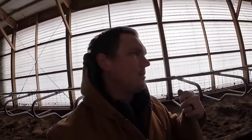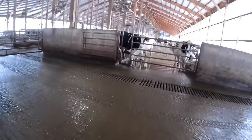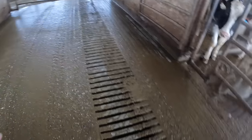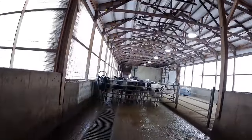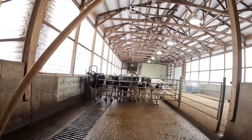We'll head back to the sand separation building, then we'll watch them load a load. Showed you guys this before, but all the manure gets pushed to this gutter here, and there's an auger inside this gutter that runs all the way down to our manure building, which is in between this next barn and then the barn after that.